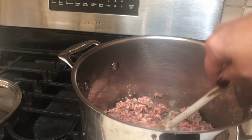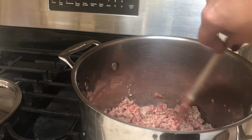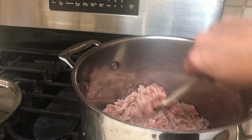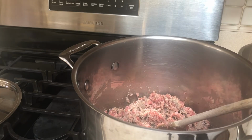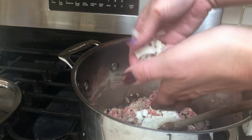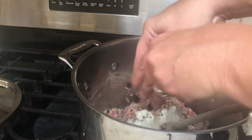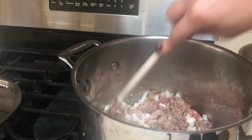So here I'm mixing this up. I'm crumbling it pretty good. We don't want big chunks. We kind of want it maybe like taco meat, but a little bit bigger, if that makes sense. So I'm just going to keep crumbling this till it's almost brown. Then we're going to throw in our onions. Once the onions are in there, just give it a good stir with the sausage.